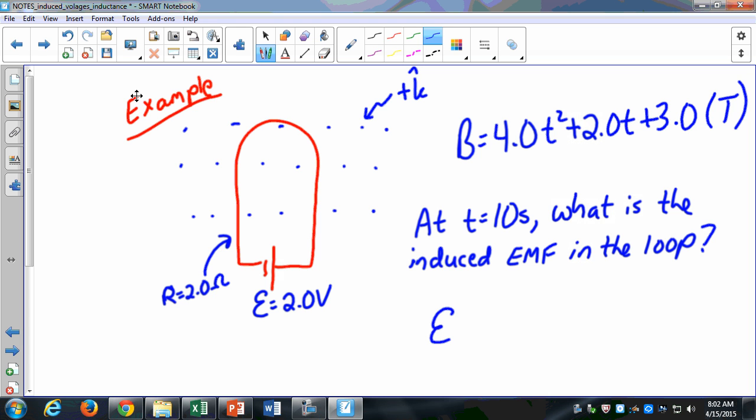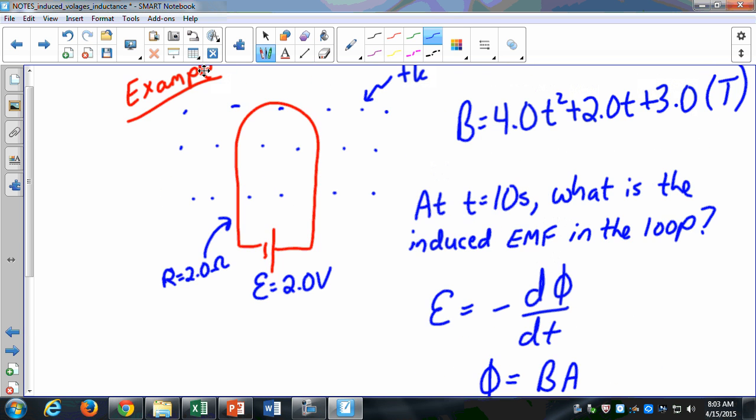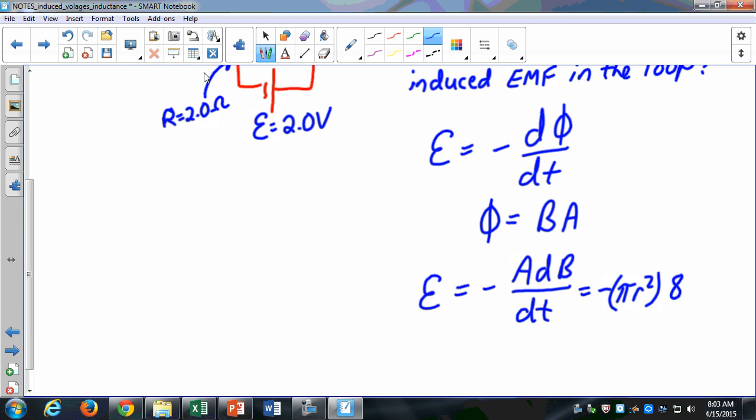Now, by Faraday's law, I know that E is equal to negative d phi dt. And I also know that my magnetic flux is just equal to B times A. So E is equal to the negative of A dB dt, where A is the area. That's just going to be pi r squared times the derivative of that function. Now what is the derivative of this function here? Right, 8t plus 2. And that describes to us how the magnetic field changes. 8t plus 2.